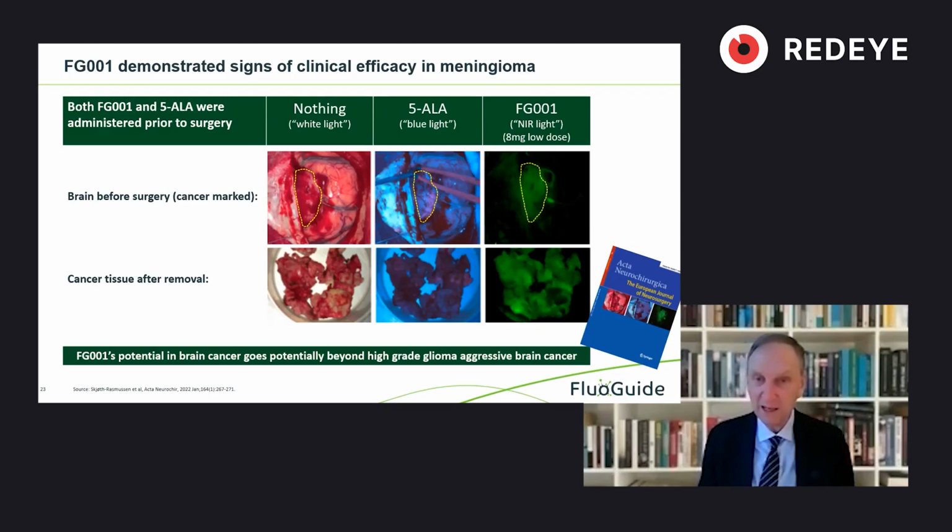And if you think back to Morten's pie chart, how many cancers in the brain there are, this adds already another indication potentially, and more patients than just a patient with high-grade glioma. And by the way, meningioma is a spectrum, so they can be relatively benign, but the aggressive ones are very aggressive. So there's a big need also here to be able to remove the whole tumor and nothing but the tumor, basically.